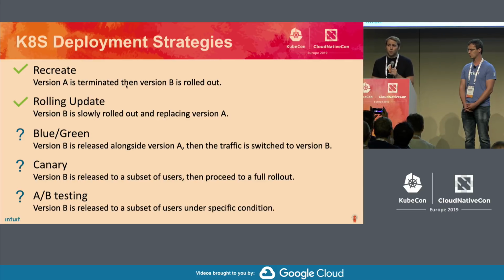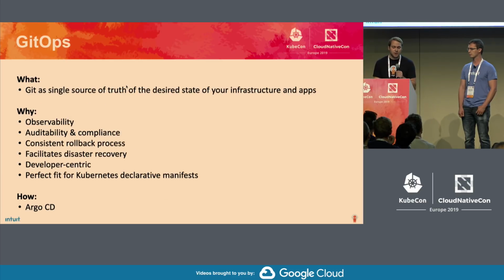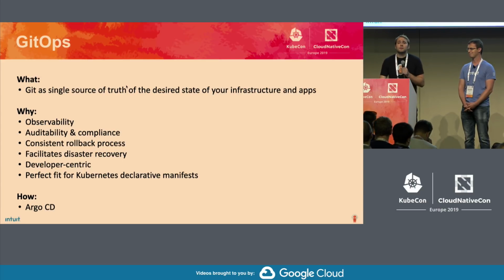And so one of the core principles of our Kubernetes platform is that we really take into account the GitOps methodology. So what is GitOps? It's using Git as a single source of truth of your desired state for your infrastructure and application. So what does that mean? We store all of our Kubernetes manifests in a Git repository, and we use an open source tool we've developed called Argo CD to take those manifests, compare them to what's in the cluster, identify what the differences are, show that to the user, and then reconcile that difference and apply those changes.